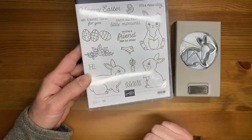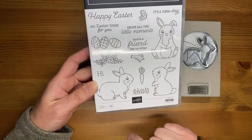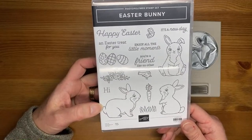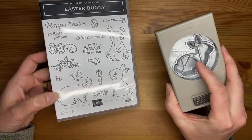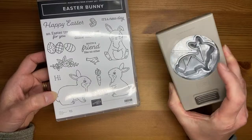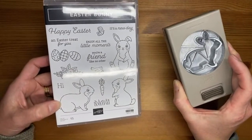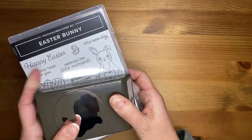So we've got the Easter Bunny photopolymer stamp set bundle, cute little bunnies, Easter sentiments, again, some more general sentiments, so it's a good one, general spring and Easter. And then the Bunny Punch. And I saw in the catalog, you'll see there are some cute little cards that have been made just with the Bunny Punch and that gingham paper that I showed you the very first suite. It's really cute. So cute little stamp set bundle called Easter Bunny.